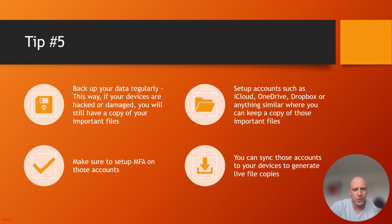They don't cost an arm and a leg, but it's an important way to keep your important files safe. Also, make sure you set up multi-factor authentication on those accounts to prevent attackers from exfiltrating your data. Also, you can sync those accounts to your devices to generate live file copies. So for example, whenever you create a specific document, you can automatically sync that to your iCloud or OneDrive, automatically uploading those files to the cloud, making sure you have another copy of those important files.